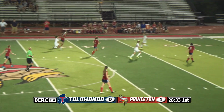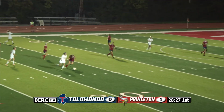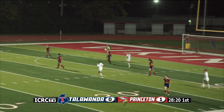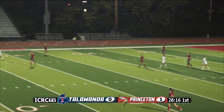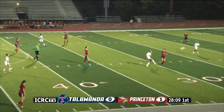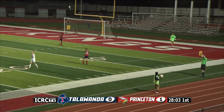Battle for possession at midfield is won by Princeton. Into the center past 2 defenders goes Lindblad. She sends it in, and the shot can't quite get off. A nice pass right into the center to Carly Petersman. Petersman couldn't get a clean shot off. Big boot from Princeton's going to roll out the back end, and possession will head to Talawanda.